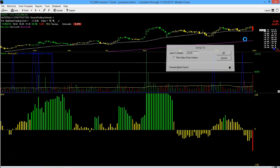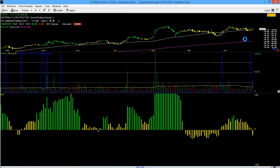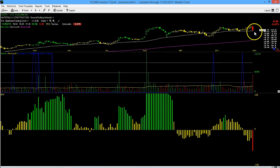And then also some housecleaning to do. USCR closing below the 20-day moving average on above average volume. My final sell stop was back down here at 50.61. It is now Tuesday's low day, 51.40.